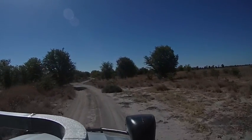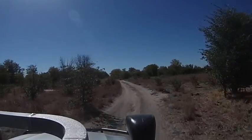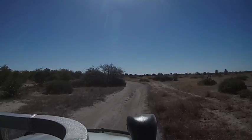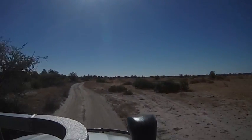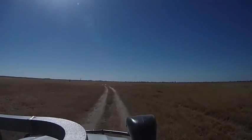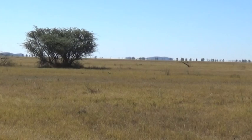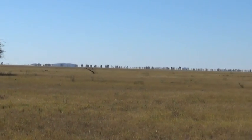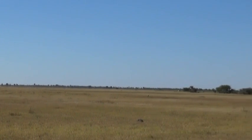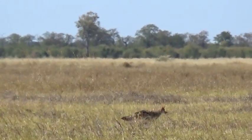It is astonishing to see how the landscape changes every few kilometers. Not at all a boring drive. The closer we get to the Savuti campsite, the more the scenery and surrounding landscape change. We enjoyed watching this black-backed jackal hunting in the grassland for small prey.